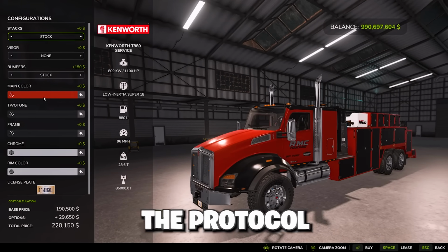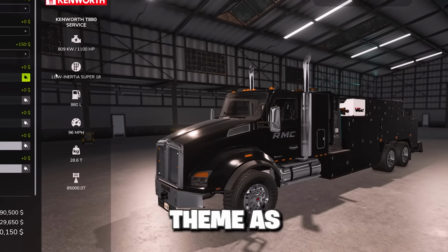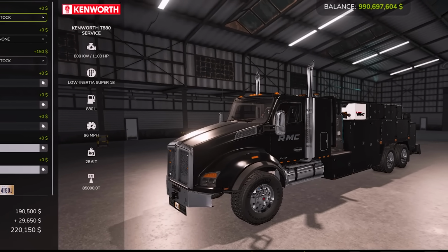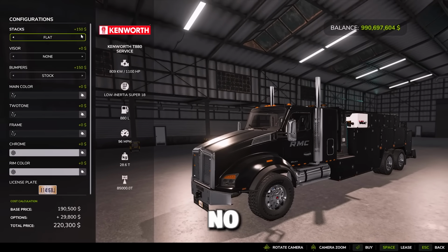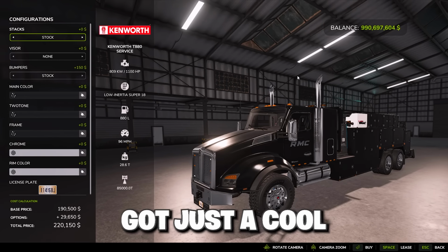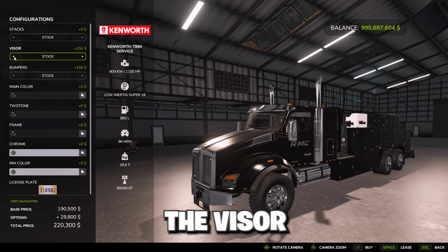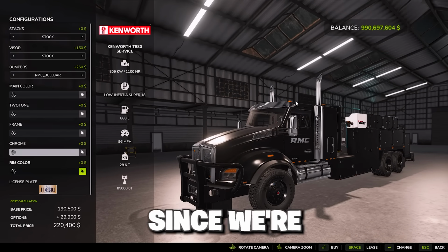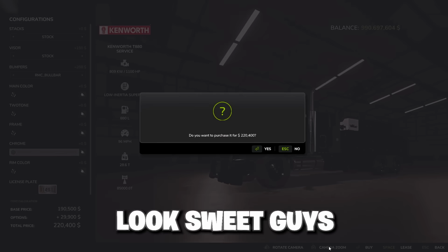All right, so you guys know the protocol for this. We're going to do the same exact color theme as the other ones. Let's see. There we go. Diesel stacks. I kind of want to change it up maybe just for this one. The straight ones, no, I can't change it, guys. I'm sorry. This one looks the best because it's got just a cool look to it. So we're going to leave it like that. The visor, obviously the same, and then the bumper the same too. They're all going to be similar since we're in the same company, but all right, these things look sweet, guys. So good, buy it.